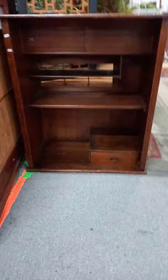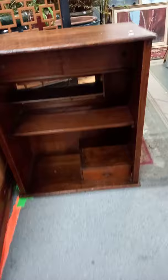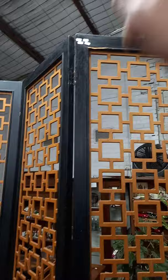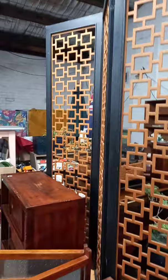Another little Japanese cabinet. Little sort of window in the back's pretty cool. A lovely patina on these. And this is nice, the big mid-century modern screen. A little bit of damage up the top, as you can see there. A bit of black texture will fix that up, or a bit of Nugget boot polish. Really nice. All the pierced panels are in great nick.